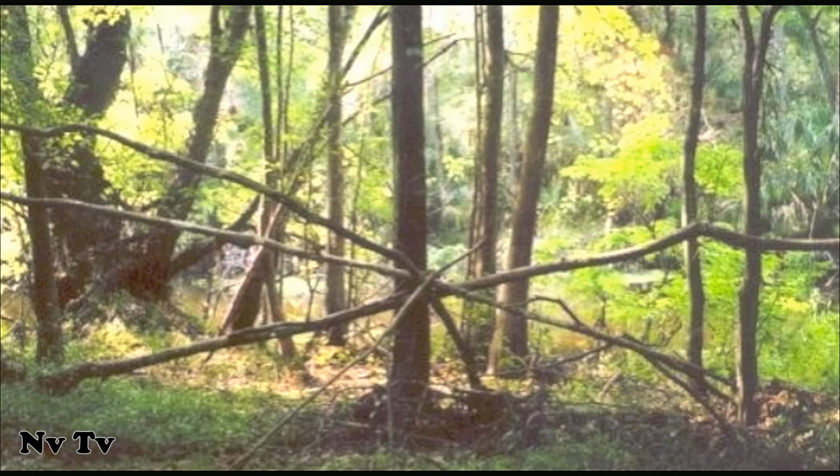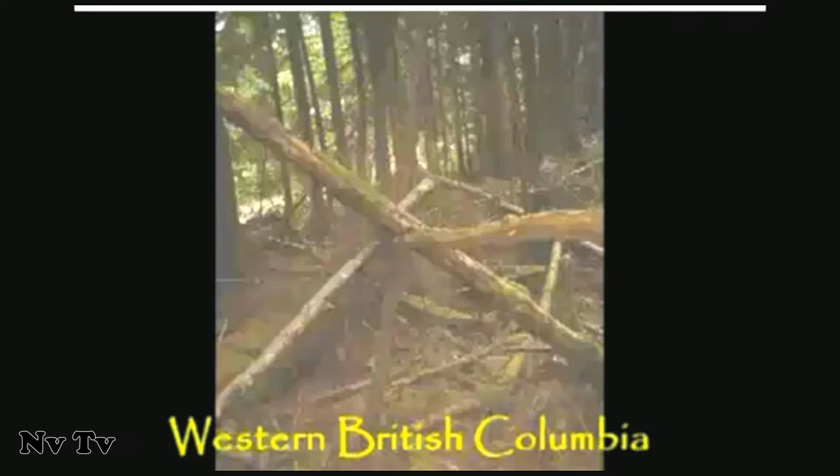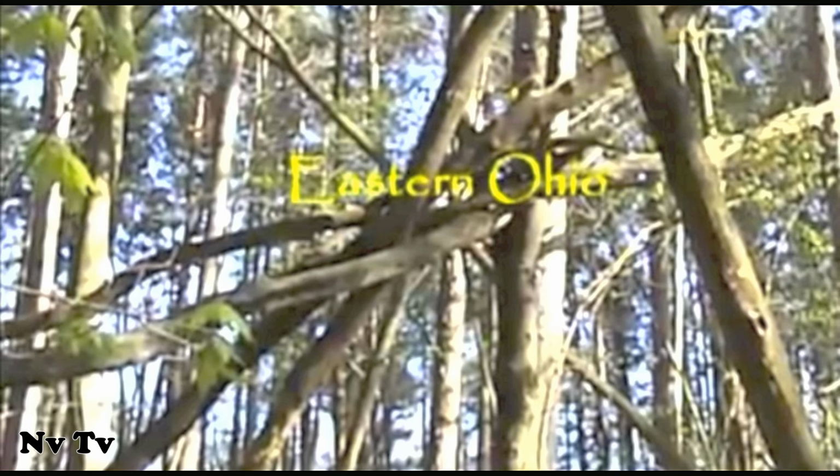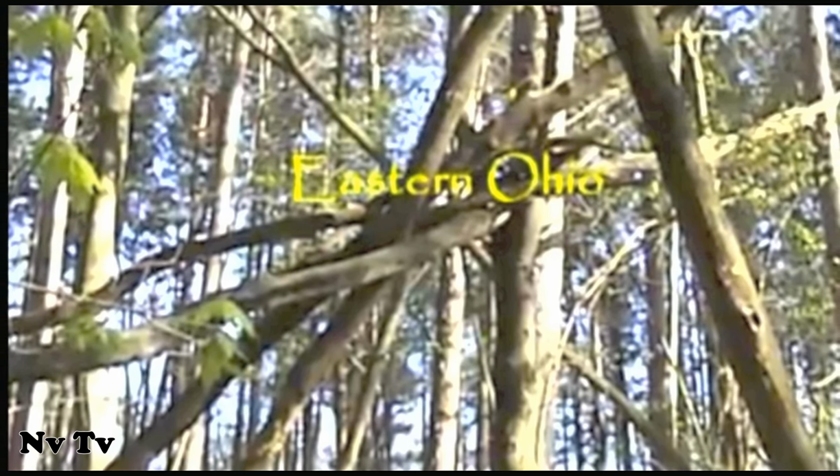Now there's 6 structures at the beginning of this video, and you'll see them. There's an X structure here. You see it's not been hacked or anything, but there's X structures you can find all over. You can see them in British Columbia. You can see them in Ohio. Probably have about 30 to 40 pictures of similar structures like this. Here's the full clip. Why don't you watch it first?